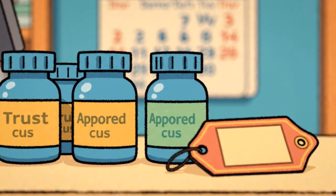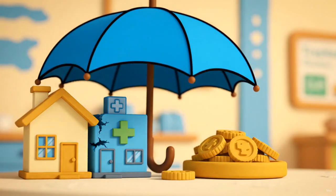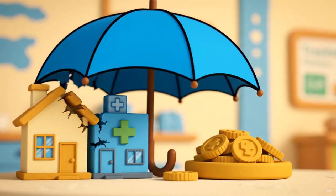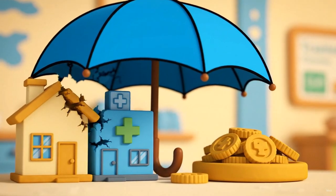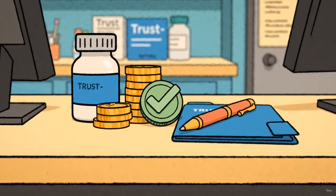And every plan sorts its shelves differently. This is exactly why the cheapest premium can be the most expensive plan, if your medication sits on a low shelf in one plan and a high shelf in another.